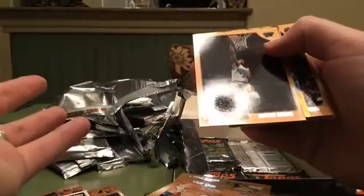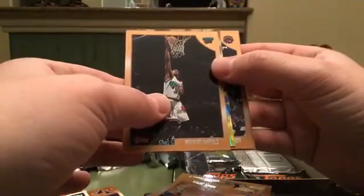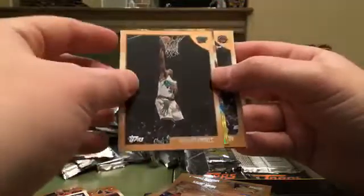I have noticed the more boxes from the 90s I've been opening the past couple months, the packs near the bottom, and I'm guessing it's from the natural weight of the packs on top of it, have stuck together a little more than the ones near the top. There's Brevin Knight. Did I already pull this card? Jesus, you're going to give me 2 Brevin Knights in one box? Okay.